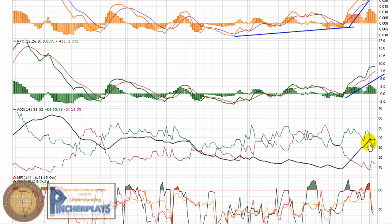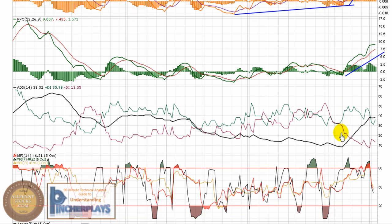The ADX has now broken through 30. That puts it into strong trend mode. The positive DI has come down and curled, showing that there is still positive strength to this. And now we want to see this ADX hold these levels up above 30, up around 40, and even getting up near 50 to show that there's a lot of strength to this uptrend at this point.